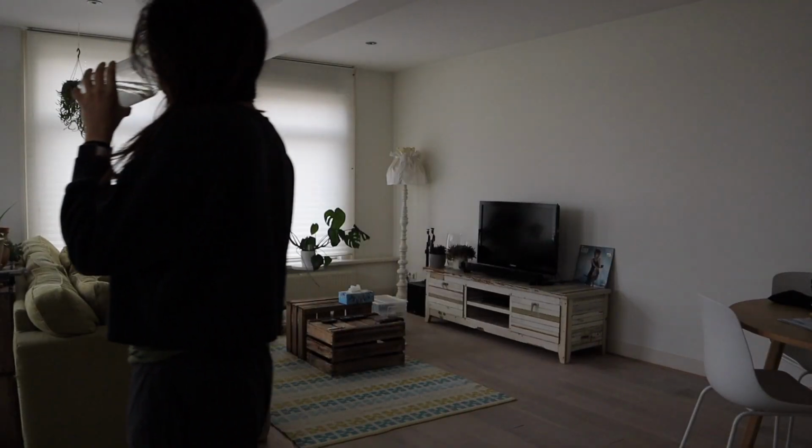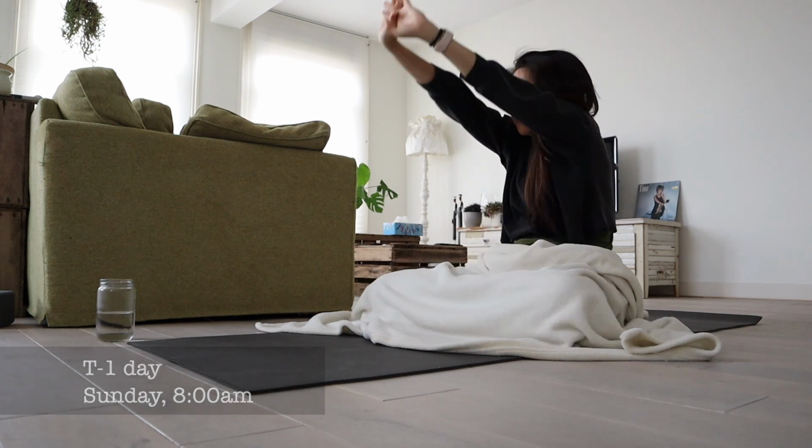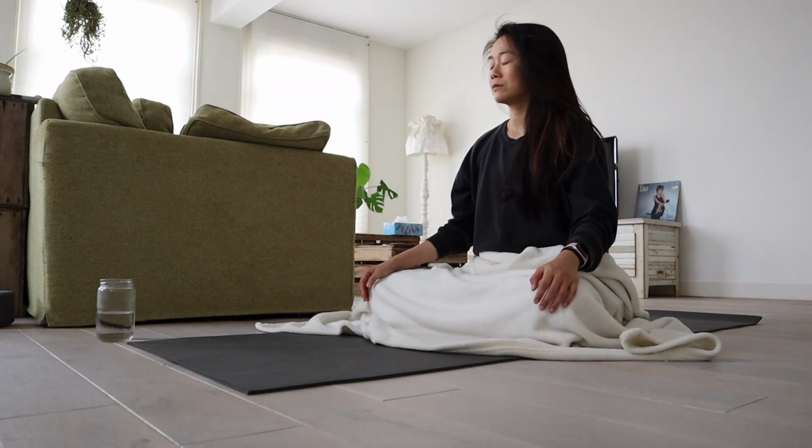So I think my plan for today is I'm going to start off with some meditation as always. Let's see how we go on day 2 of packing.